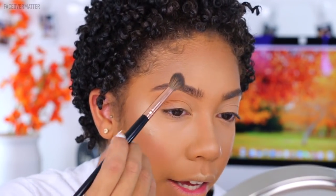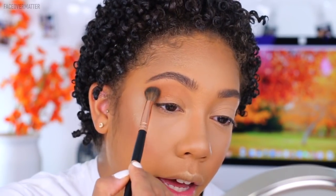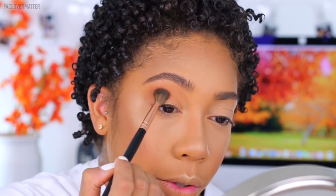So this is just one layer down. Like I said, off the bat, pigmentation's there. I have nothing bad to say about that. I'm gonna go in with one more coat of that just to see how the building does.